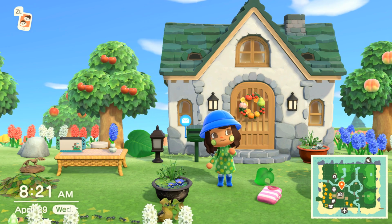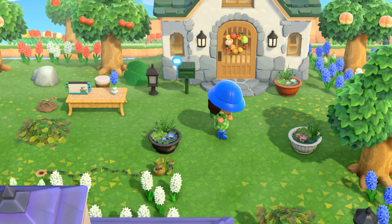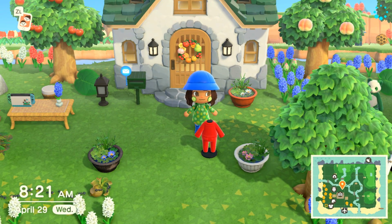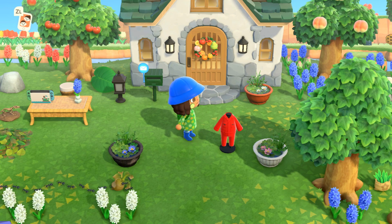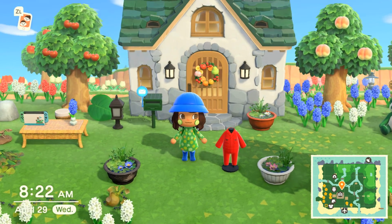However, when we talked to him last night, he gave us this jumper work suit. Do you guys know what the jumper work suit looks like? Let me go ahead and show you. The jumper work suit, my friends, is absolutely a prison outfit. I do think that Cranston found a prison outfit that Kitty left behind when she fled the island. I love that cat.